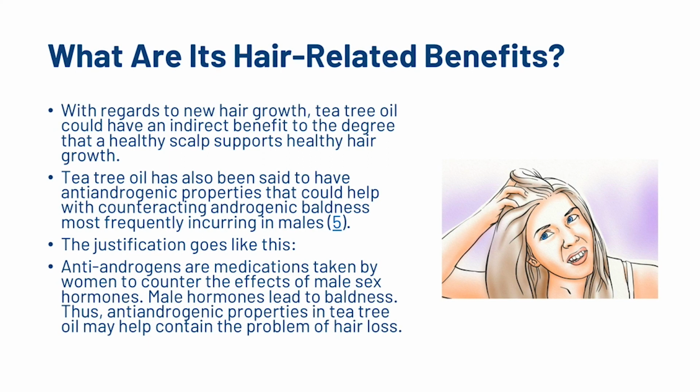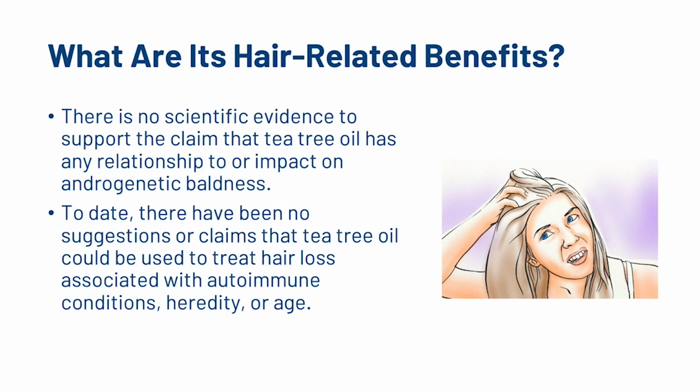Tea tree oil has also been said to have anti-androgenetic properties that could help with counteracting androgenic baldness, most frequently occurring in males. The justification goes like this. Anti-androgens are medications taken by women to counter the effects of male sex hormones. Male hormones lead to baldness, thus anti-androgenic properties in tea tree oil may help contain the problem of hair loss.